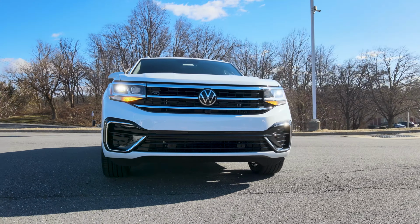And this 2021 VW Atlas Crossport, I'm in love with it. It's really cool. With all the features, it comes around $50,000. I mean, it's really worth it. When you go to the interior and I'll show you all the features, yeah, it's really worth it.